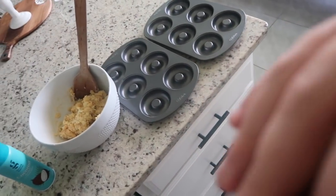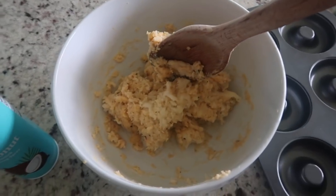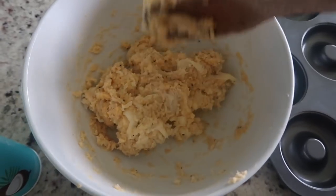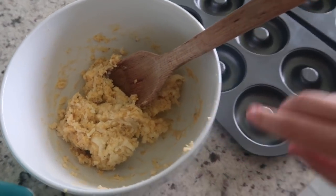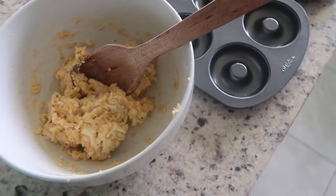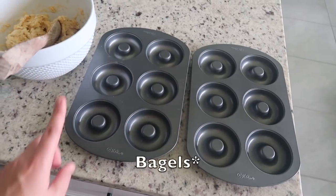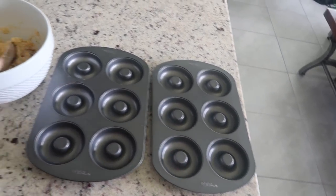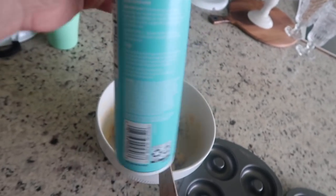All right, we have Sis here. She's in my front pack. So this is one of the few times that I have missed my microwave, just because I think the cheese would have melted a little bit better and combined better in the microwave, but this is the best we could do. Hopefully it works. And then the recipe says it makes 8 donuts, so I'm gonna use one of these, which is 6, and then 2 over here. And then I'm gonna use this coconut spray to spray the pan.